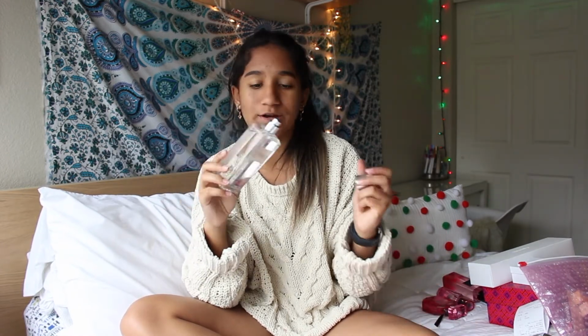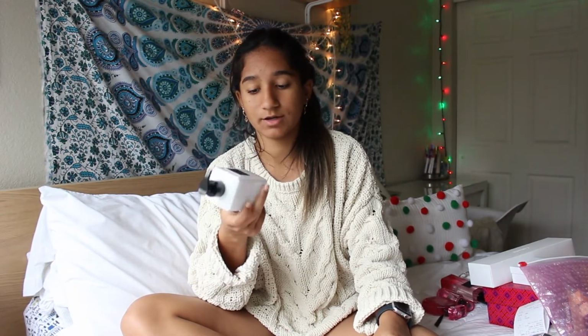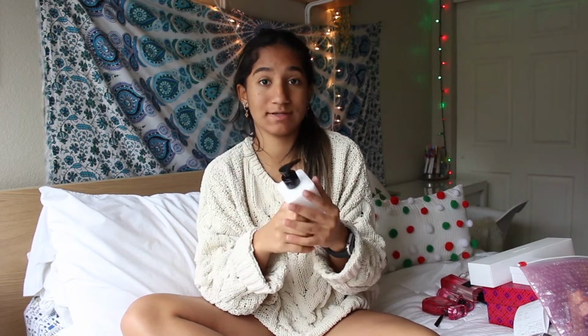This smells just like another scent, and I can't put my finger on it. Is that the saying? I can't put my finger on what it is. So if you know something that smells just like this, please let me know in the comments because it's driving me nuts. I also got the Victoria's Secret Bombshell lotion from my dad. So I have the perfume, the lotion, the mini body mist, and the large body mist. I really like this lotion. It is so smooth. So if you're looking for a nice lotion, Victoria's Secret actually has pretty good ones.